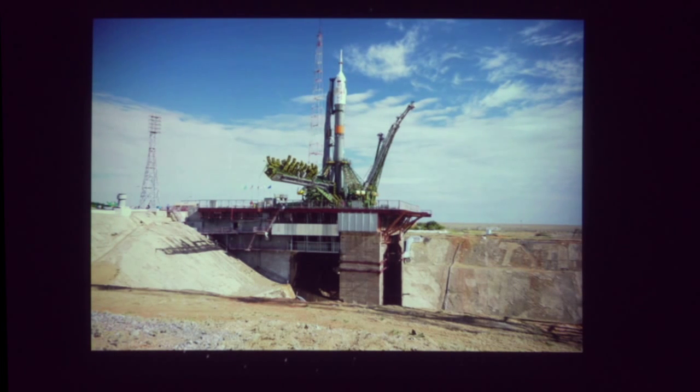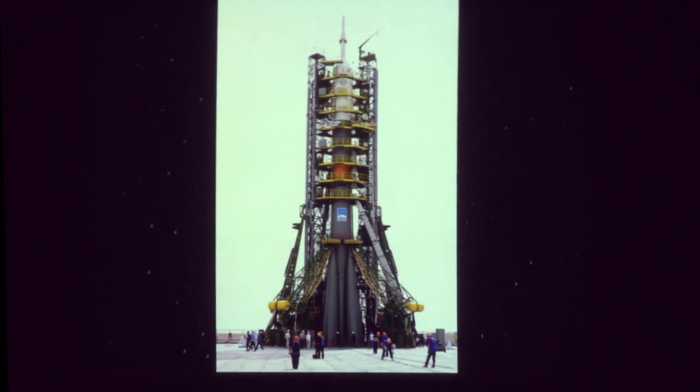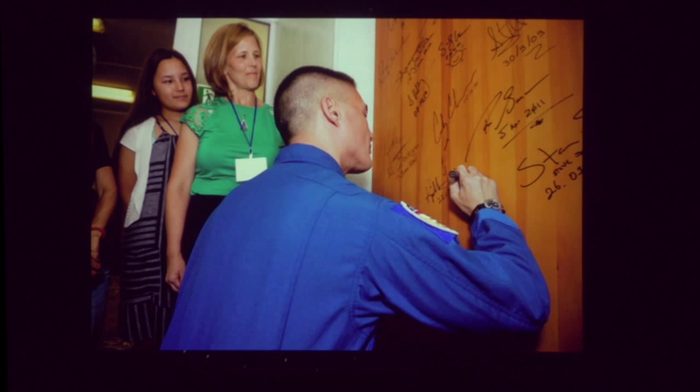And what historically is very interesting is this is the same launch pad that Sputnik 1 launched from in 1957, and it's also the pad that Yuri Gagarin became the first human to launch into orbit in 1961. So very historic location to leave the planet. So here's the Soyuz fully enshrouded in all the scaffolding. And then this is the morning of launch.